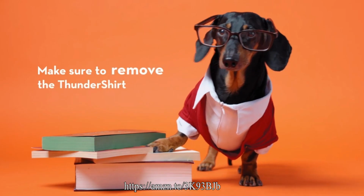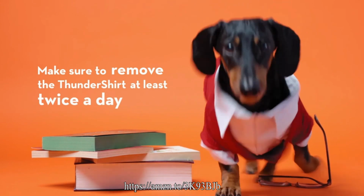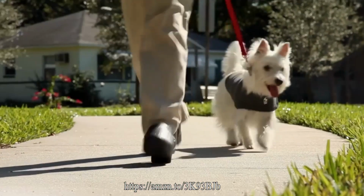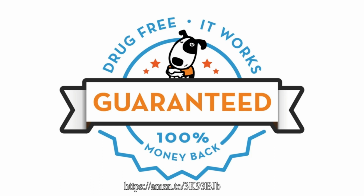Make sure to remove the ThunderShirt at least twice a day if using for separation anxiety, general anxiety, or other long-term issues. But if your pet is one of the few that do not respond to the gentle, calming pressure, take advantage of our money-back guarantee.